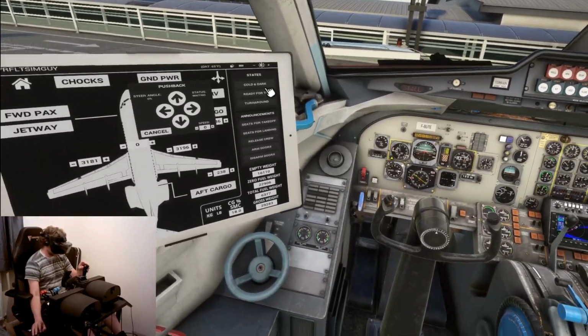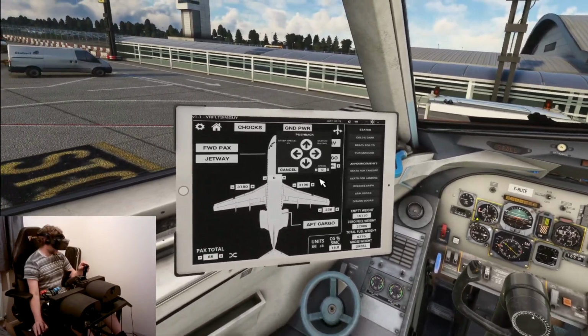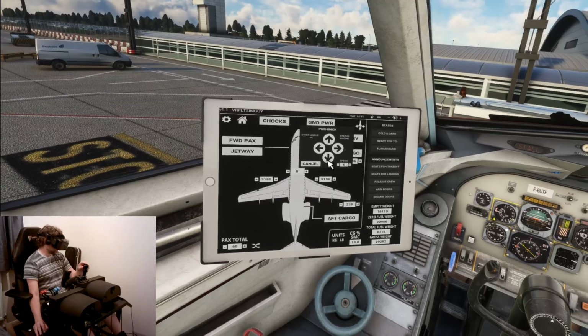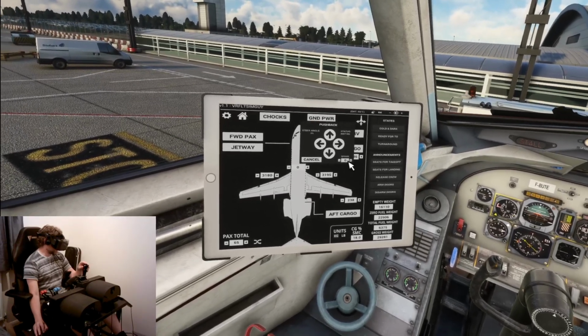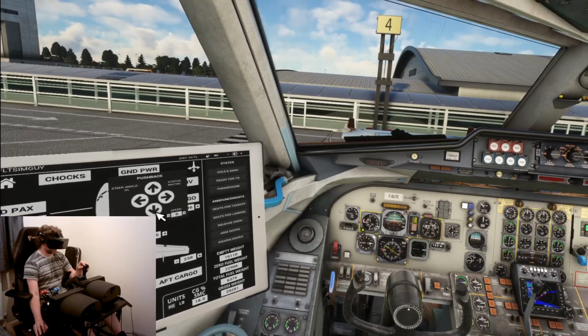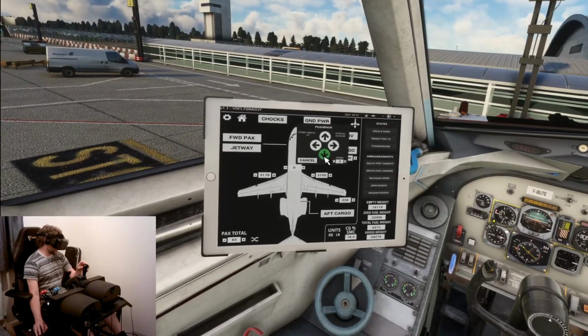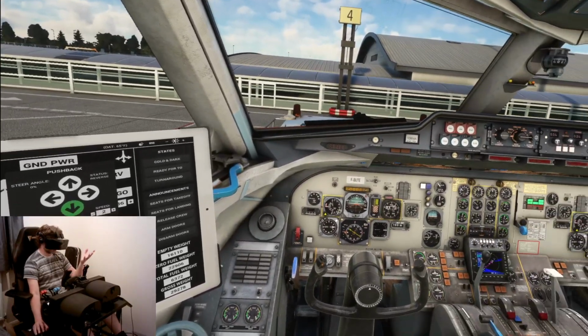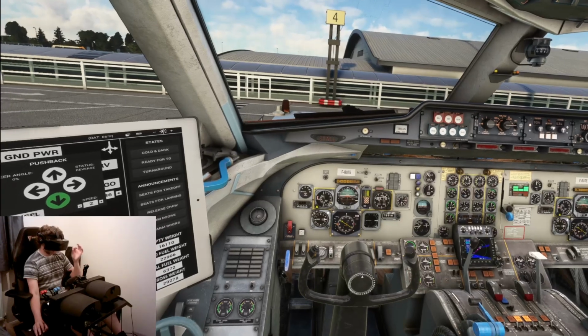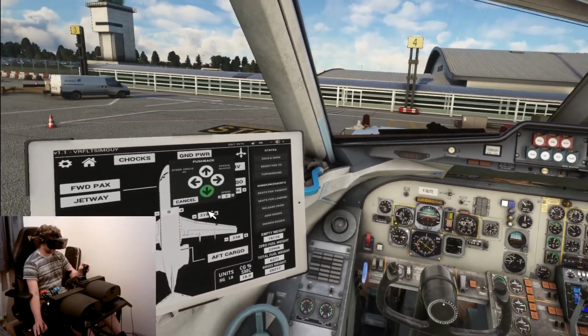So once that's connected, we'll just disconnect the parking brake. And we can use these arrows here and even adjust the speed to do our pushback. That is a fantastic feature. There we are, we're back connected. So here we go, we'll do our pushback. That's brilliant. It's little things like that that really make a simmer's life so much easier, I tell you that.